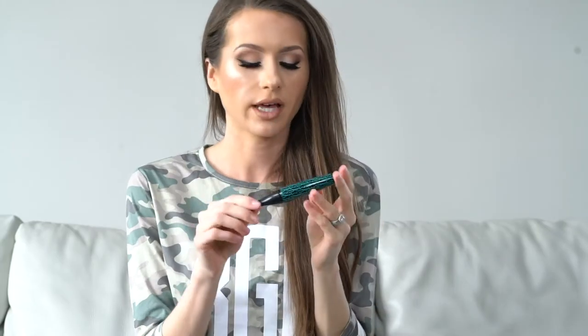I always need a concealer because I probably won't be sleeping a lot on the plane. I don't know about you, but I really have problems sleeping on the plane, so you need to fake it to make it. And I also have a mascara from MAC. It's waterproof, so it's great because it doesn't smudge at all.